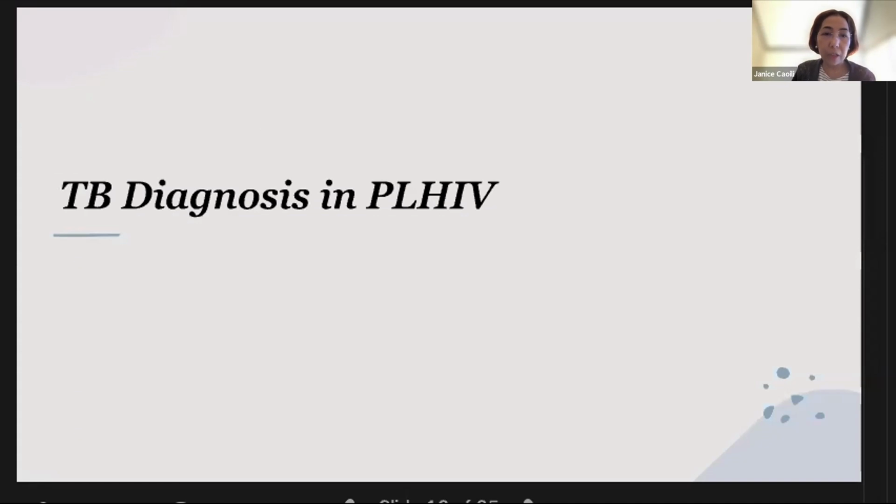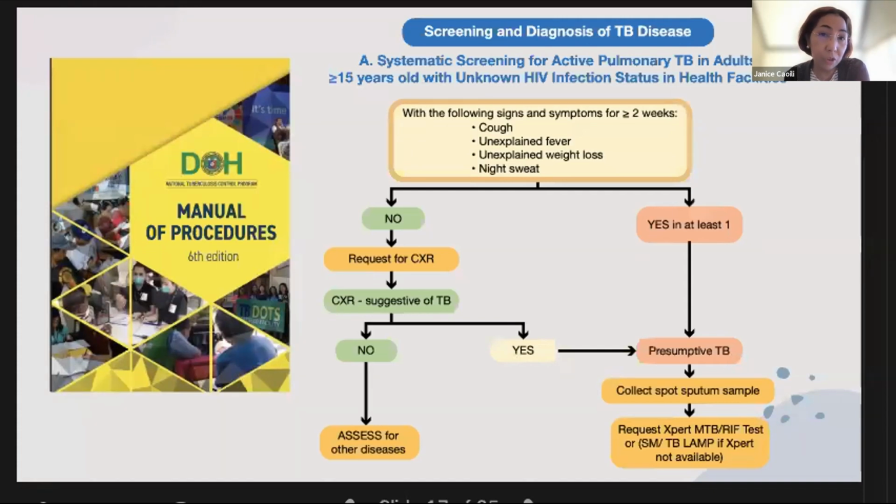Okay, so how do we diagnose TB among our patients, no? We still follow the manual of procedures of the Department of Health. Wala namang pinagkaiba, no, yung pag-diagnose natin ng TB among patients with HIV or those with unknown HIV infection or with HIV. So same lang. We still use the classification ng TB symptoms. So if a patient presents with the following symptoms for more than 2 weeks, no? So ito yung very prominent clinical symptoms of patients with tuberculosis: cough, unexplained fever, unexplained weight loss, and night sweat, no?